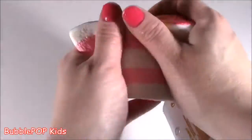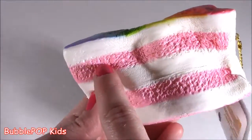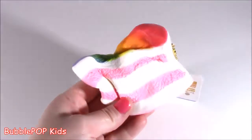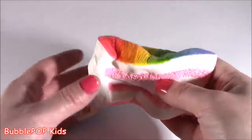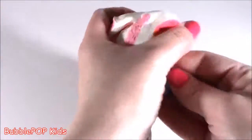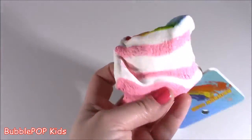And not only is it so slow rising, it kind of looks like cake. It's got those little realistic imprints, almost like a sponge. And I can't get over the scent. I thought I liked the coffee cup the best, but I think this little rainbow cake is winning. Look at that. It rises into a dough ball, and then goes right back to normal.